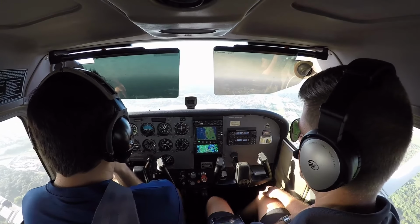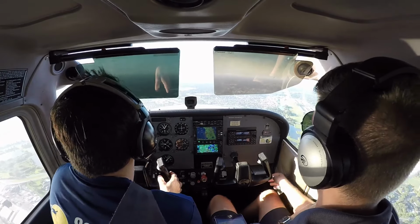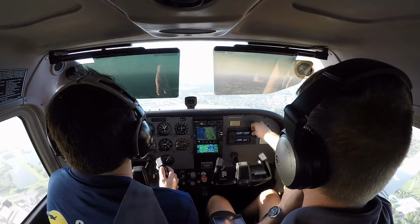Peter 09, Skyhawk 9526 Golf, turning base, downwind, runway 18. Crosswind, Peter 09.